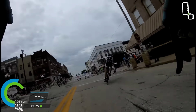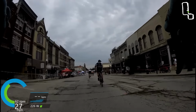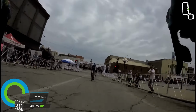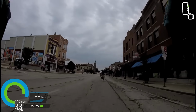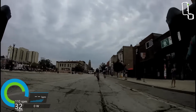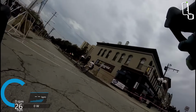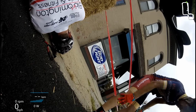And you can see here we're carrying our speed into the front straight again. I believe those two riders in front of the two in front of me are lapped riders. So we're coming to this corner pretty hot, about 32-33 miles an hour. My plan was to carry as much speed as I could through this corner, and this guy takes out 1st, 2nd, and 3rd place. I was 3rd wheel that time.